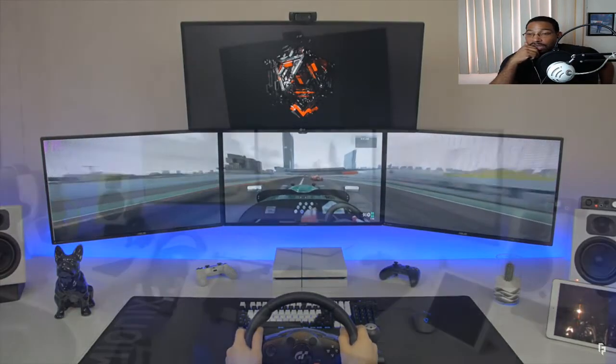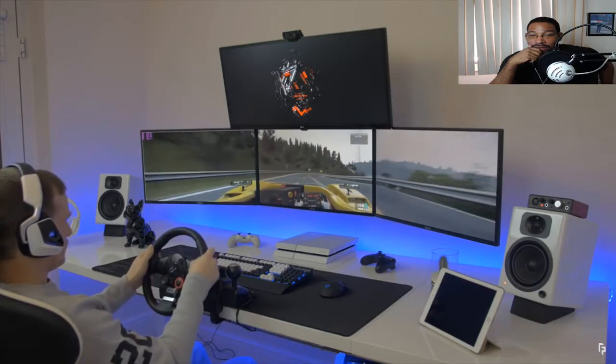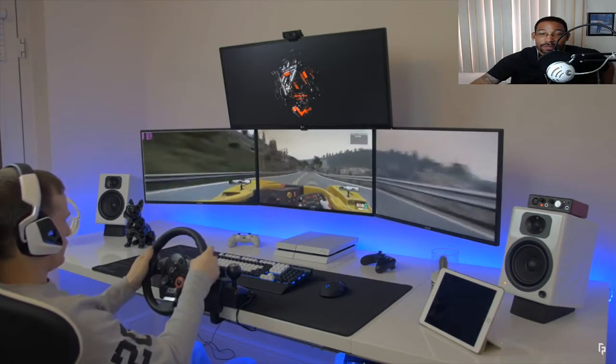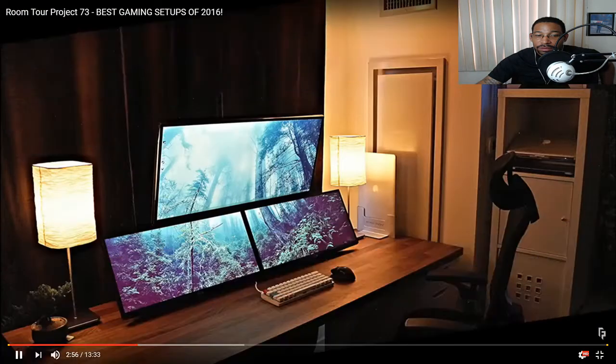Wow. All white and black with a subtle touch of blue throughout, and even something like the cactus on the desk all fit in. This would be amazing to game at, a 100% dream setup here, and there isn't a single thing I would change. Well, maybe me sitting in that chair instead.